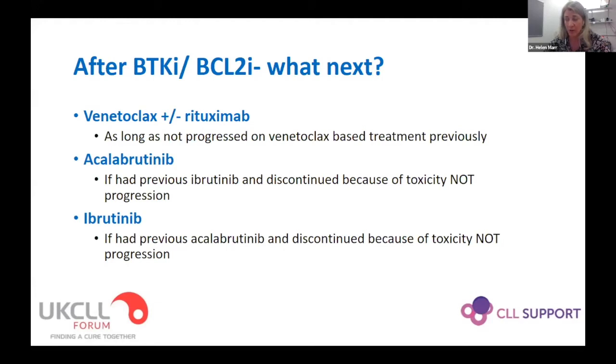You do have the option of giving them ibrutinib if they've had previous acalabrutinib and discontinued it because of toxicity, but not progression. Obviously, if you have a patient who's had toxicity on acalabrutinib, you may be concerned about giving them ibrutinib because it may be that the toxicities they had on acalabrutinib might well be a problem on ibrutinib as well. And Adrian's going to go on to speak about some of the side effects that we see in patients due to therapy.